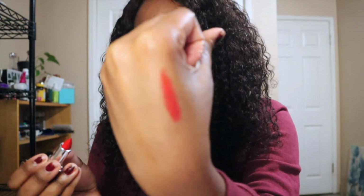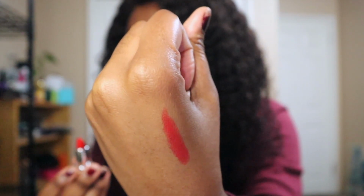Next, we have, and I believe this is the thing that they offered me like a code on, the Rouge Dior, which is their red lipstick. I'm starting to have lots of luxury red lipsticks. I promise you, moving forward, that red will probably be one of the last colors that I buy. So that's the amount of lipstick that you get with the Rouge. I feel like once you've seen one red lipstick, you've seen them all. But yeah, quick swatch. Okay, so nice intense red, dark red.